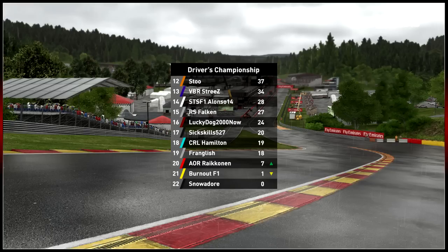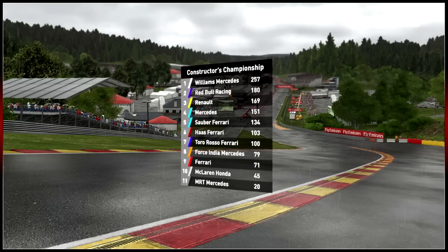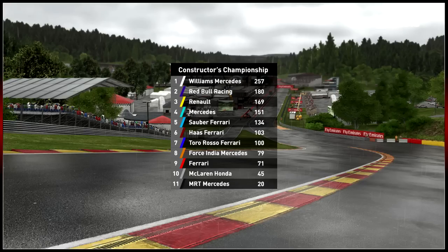Definitely not. And shout out to AOR Raikkonen actually, who only had 1 point before today, and he's picked up another 6 with that really good 7th place finish for him. So he's up a position there towards the bottom. Constructors, Williams looking dominant as per usual this season. Red Bull, Renault, Mercedes relatively close. Sauber also hanging in there a little bit, and Haas very close ahead of Toro Rosso. Force India, Ferrari quite close, and McLaren and Manor right there at the bottom. Yep, even the bottom team scoring 20 points so far after now 13 rounds of racing.